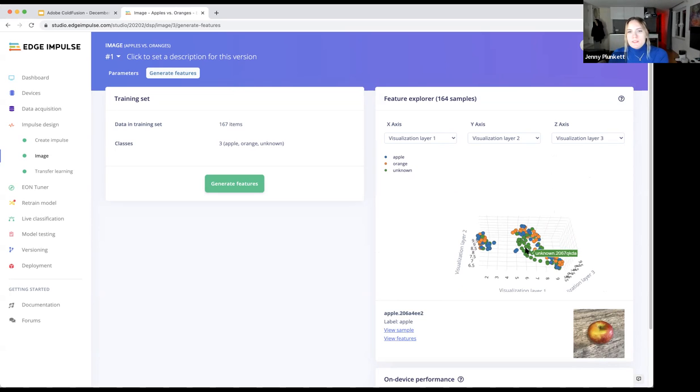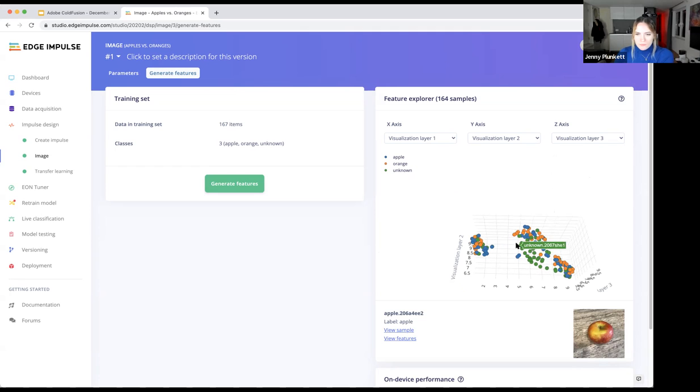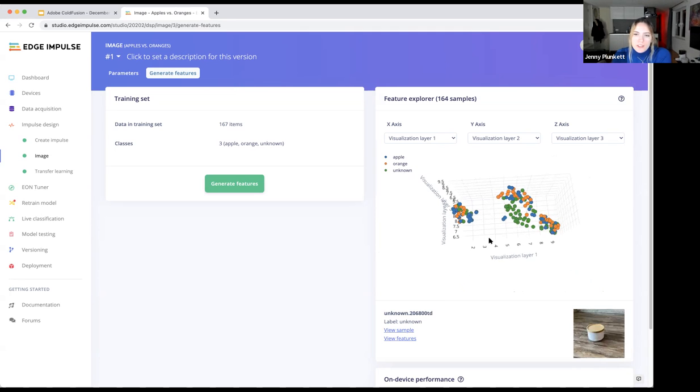But there are use cases where this feature explorer doesn't look quite as nice as this clustering here, where it could just look like a cloud of jumbles of different dots. That doesn't mean our machine learning model is going to behave badly. It just means that the machine learning model will need to take a little bit more effort in order to train to find the patterns.